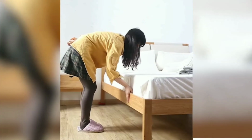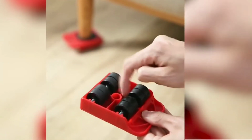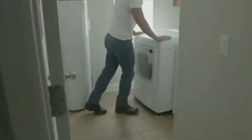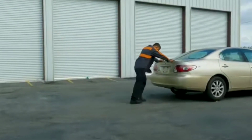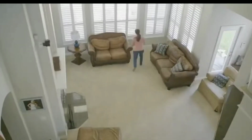The sliders are made of high-quality plastic and can be easily attached to the furniture legs, making it easy to slide them across any surface. This furniture shifting tool is made of durable materials, making it a long-lasting investment for your household needs. It is available in multi-colors and is suitable for both home and office use.